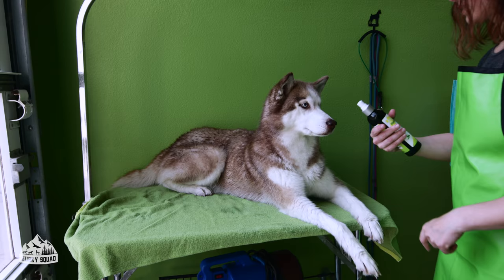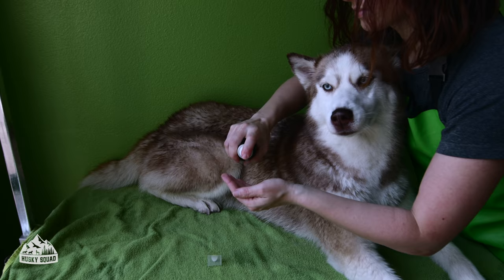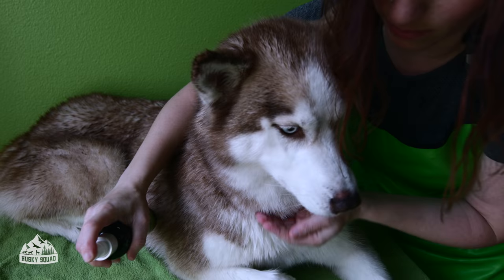Okay, so dogs feel way more comfortable after they find out what something is by smelling it instead of just applying it to them. So what I do, instead of spraying directly on them, which sometimes can scare dogs, I spray the spray on my hands. This is an anti-tick and flea repellent, and I massage it into their coat.